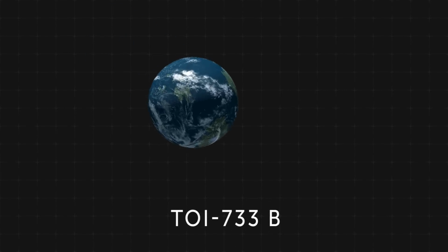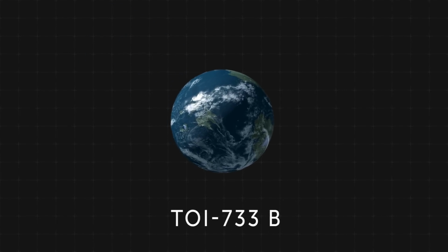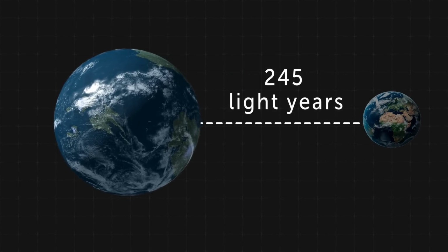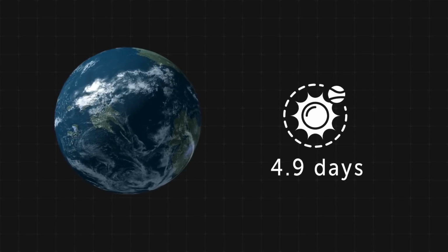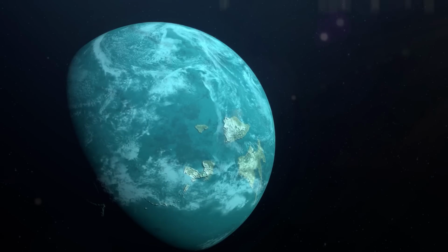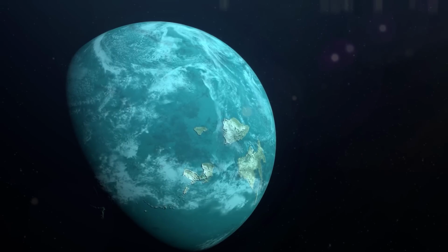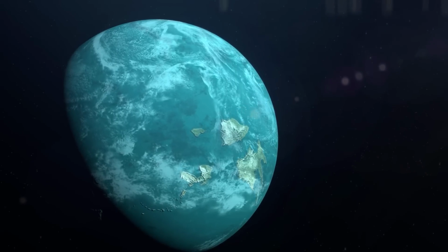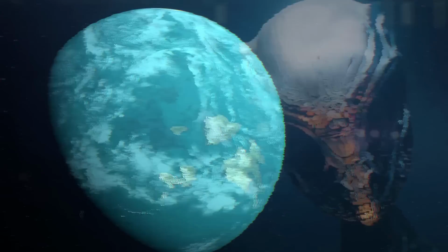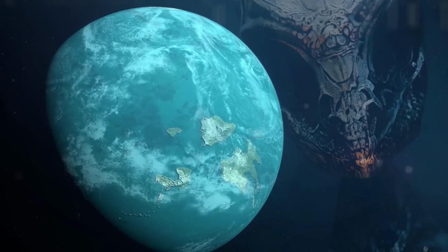TOI 733b is a recently discovered world. It was found in 2023. It's out there, 245 light-years away from Earth, and needs just 4.9 Earth days to complete an orbit around its star. But the coolest thing about this planet is that it might have a massive ocean. According to scientists, the planet is likely to be completely covered with water. Does that mean there could be life on this super-Earth? Time will tell.